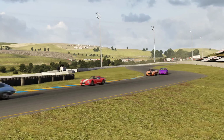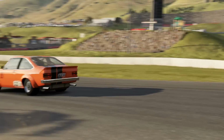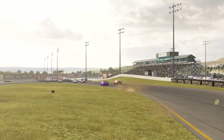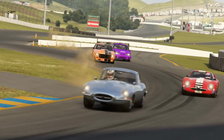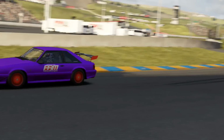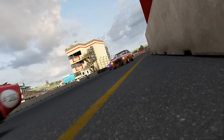I used my acceleration in the Holden to out-drag the Mustang, the Ford, going a little bit wide, kicking up some more dust as we're almost side by side down there through the S's. It's not a fun place particularly to be side by side. I spotted an opportunity. You can see how hard we were pushing.